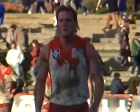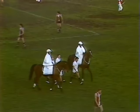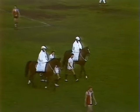That's it at St Kilda. A victory to the Sydney Swans, thoroughly deserved in the final term as we go over to VFL Park in Melbourne and Hawthorn.